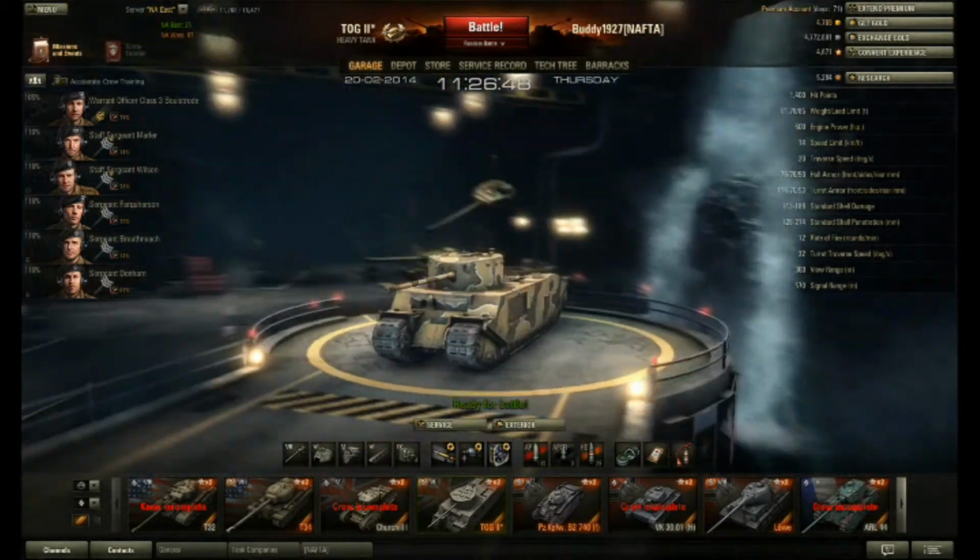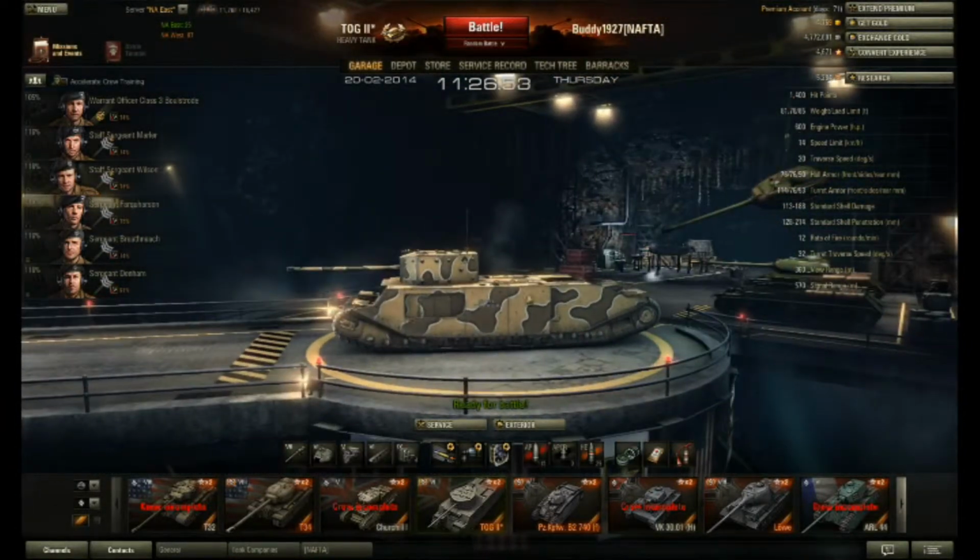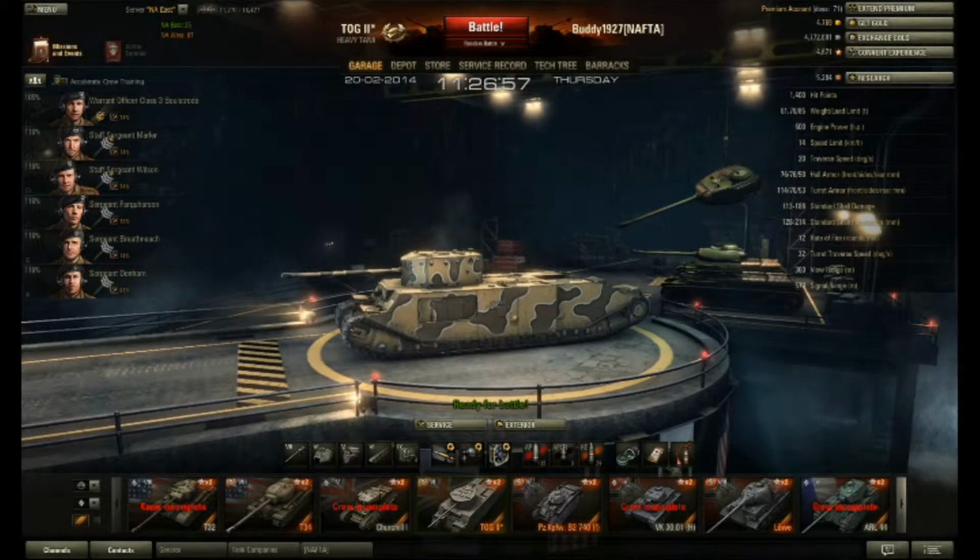The tank itself is actually not a bad looking tank. It's long. It's not very maneuverable. But these markings here kind of remind me of a giraffe. If you ever see a giraffe, it has similar markings. It's tall, it's long. Well, this thing is tall and long, so it kind of reminds me of a giraffe.